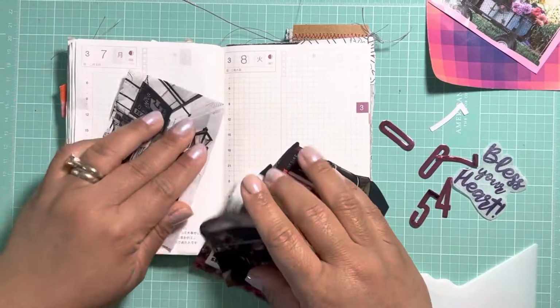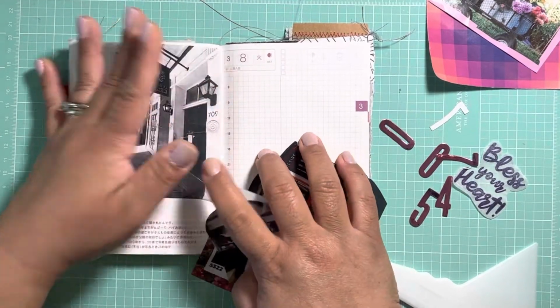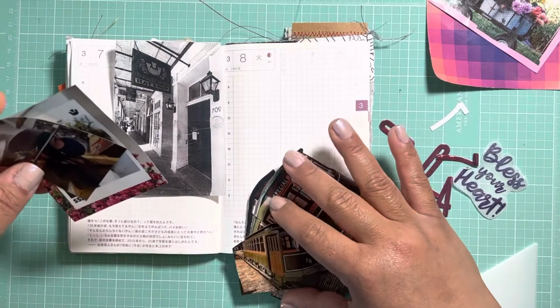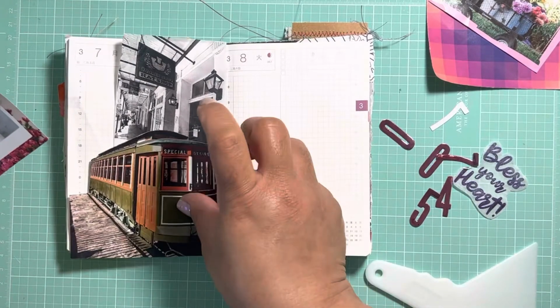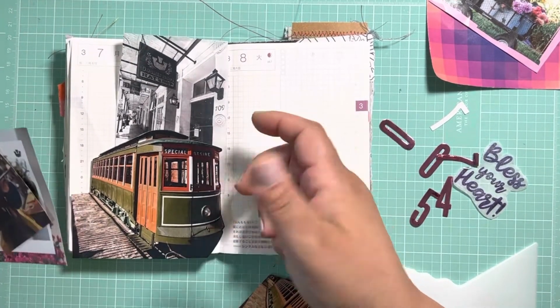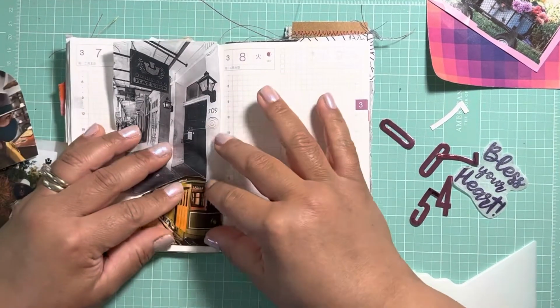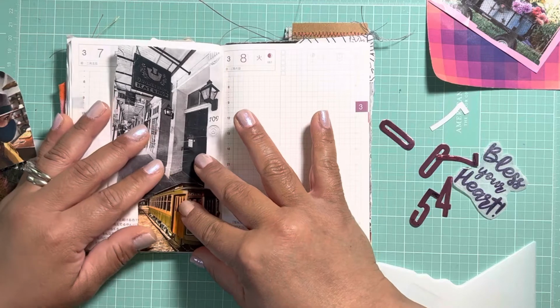Let's get to gluing and figuring this out. So I started thinking, all right, this is on tissue paper, layered up here. And you see how this would have been cool, but it's just such a large element that went down. Then I thought, maybe put in the streetcar down here.